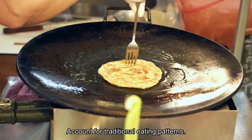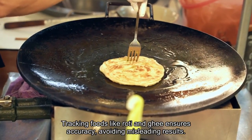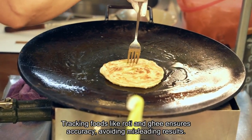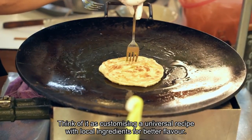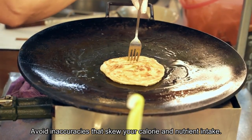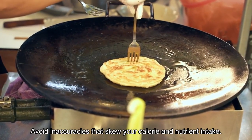Account for traditional eating patterns. Tracking foods like Roti and Ghee ensures accuracy, avoiding misleading results. Think of it as customizing a universal recipe with local ingredients for better flavor. Avoid inaccuracies that skew your calorie and nutrient intake.